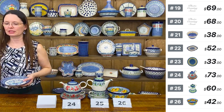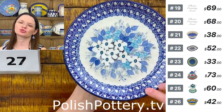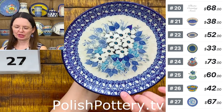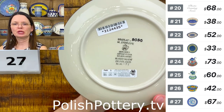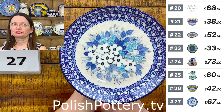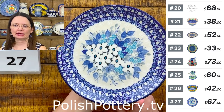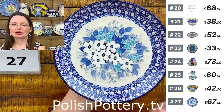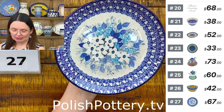And finally, slowly, we're starting to unpack the newest patterns from Ceramika Artystyczna. Number 27 is one of them. This is Unicut 5050, designed by Ms. Maria Starzyk. And here I have dessert plate from Ceramika Artystyczna, shape 86, and they are 7 3/4 in diameter. Number 27 is U5 pattern, $67, and it is just freshly unpacked, and I love this pattern.